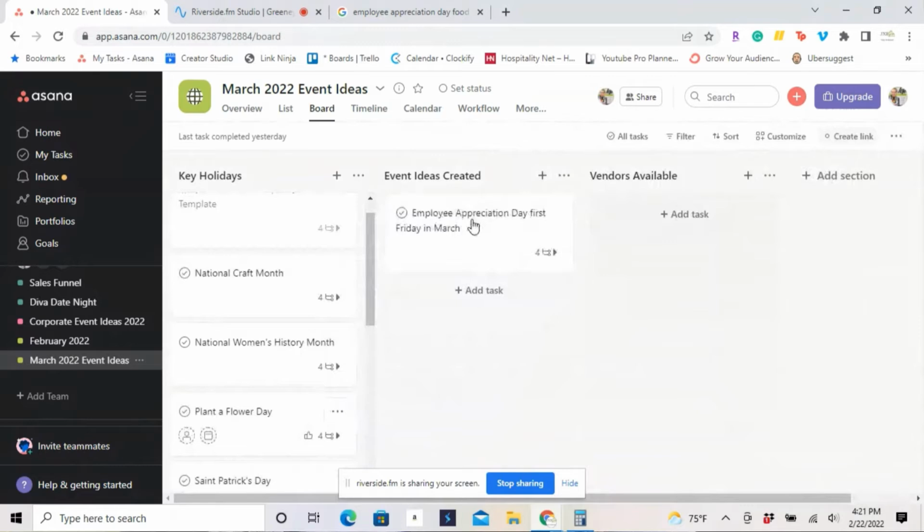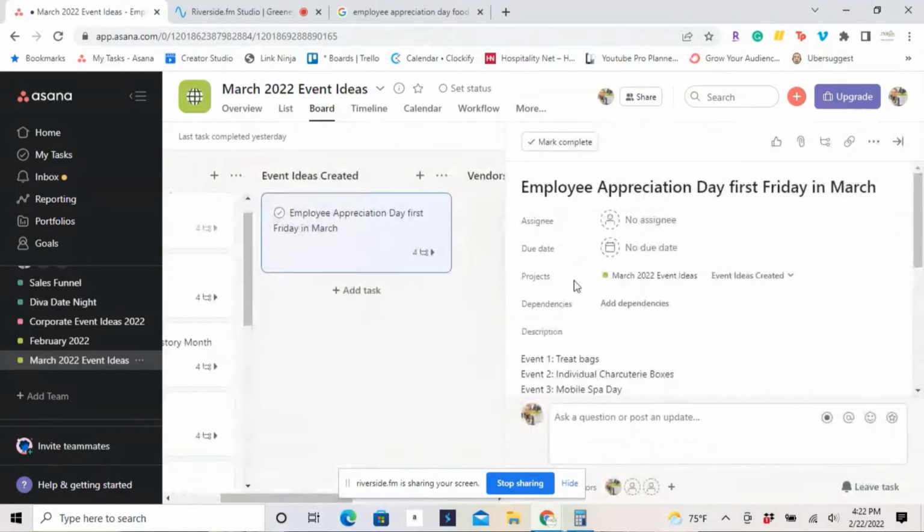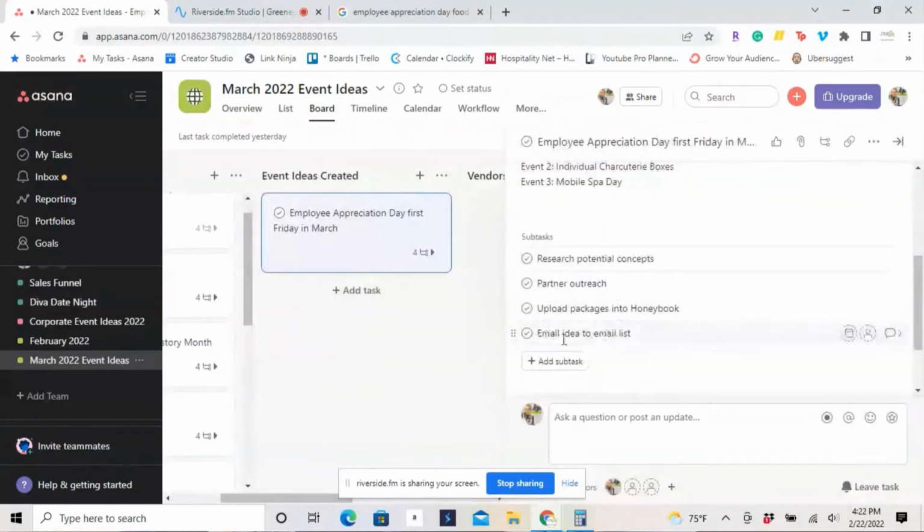Once I do actually go through and create those packages, I then will move it to my event ideas created column. Because once I do that, it helps me to actually know that, okay, this concept has been thought through. You have people that are on board. You already know your pricing that's going to be offered, so that when you have customers that respond back to you, you already know what you're going to say you're charging.